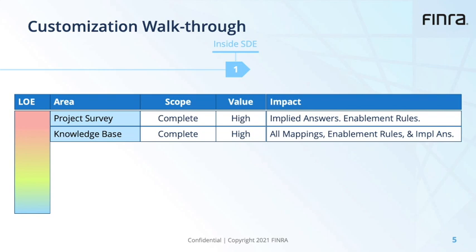Moving to knowledge base, the overarching goal here is to only provide the tasks that are applicable to the project, actionable to the application development team, and they contain accurate data with FINRA internal references and examples. In order to achieve that, we disabled all the out-of-the-box content, again, tasks, problems, how-tos, cloned some of the content as custom content, layered with a few additional content items, and updated applicable when rules with our implied answers. These two are the heavier end of the level of effort.